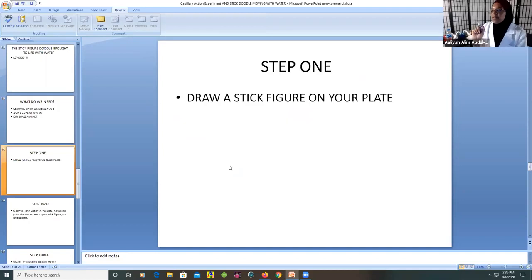We're going to draw a stick figure. If you don't know what a stick figure is, you first draw a circle. It's like I'm drawing on the plate. Alhamdulillah, inshallah, I should be okay. So draw a head. I drew several times so you can really see. I think it helps when you do the actual experiment. And then we're going to draw the body. Once again, go back and forth over it a couple of times.